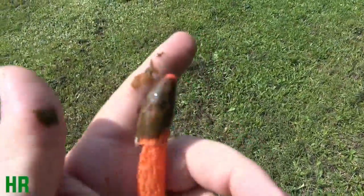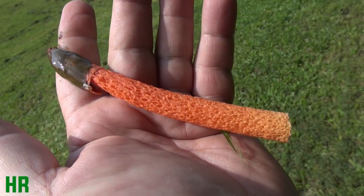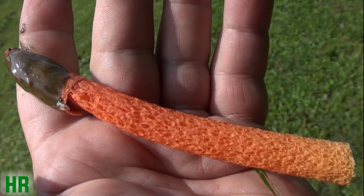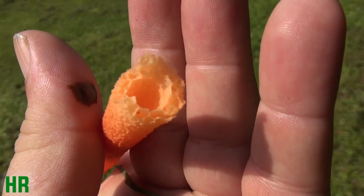They're like slimy and stuff too. These things are gross. And the inside of it's hollow, so it looks like a cheese doodle.